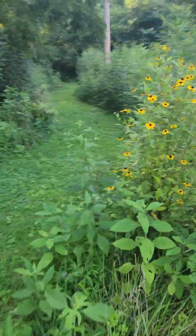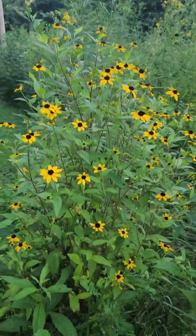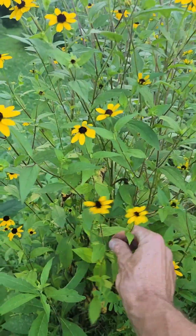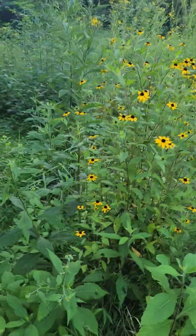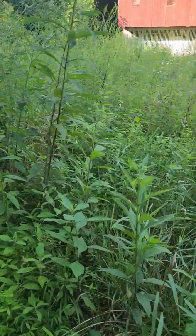And then, as I look closely, there's a second yellow out here. Not ironweed, not wing stem. You can tell by the telltale black eye. This is some variety of wild black-eyed Susan popping out here. Leaves are really different. The stems are thin, no wings on them, and of course the black center in the bloom distinguishes them a lot.